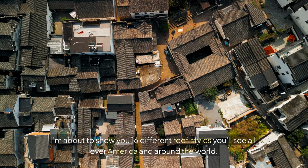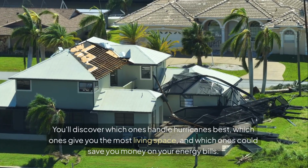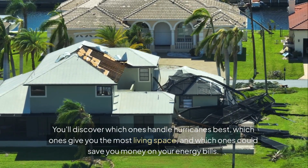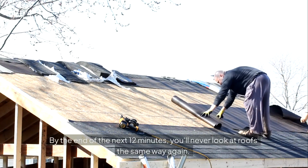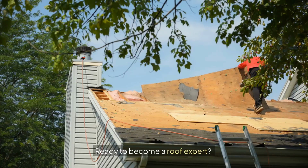hits. I'm about to show you 16 different roof styles you'll see all over America and around the world. You'll discover which ones handle hurricanes best, which ones give you the most living space, and which ones could save you money on your energy bills. By the end of the next 12 minutes, you'll never look at roofs the same way again. You'll spot these styles everywhere you go and understand exactly why they exist. Ready to become a roof expert?